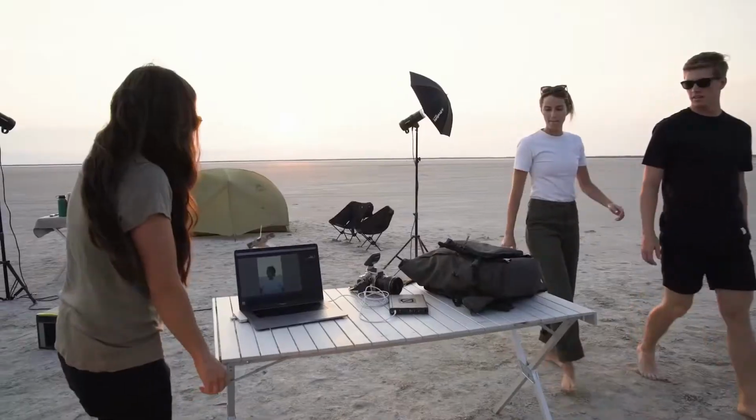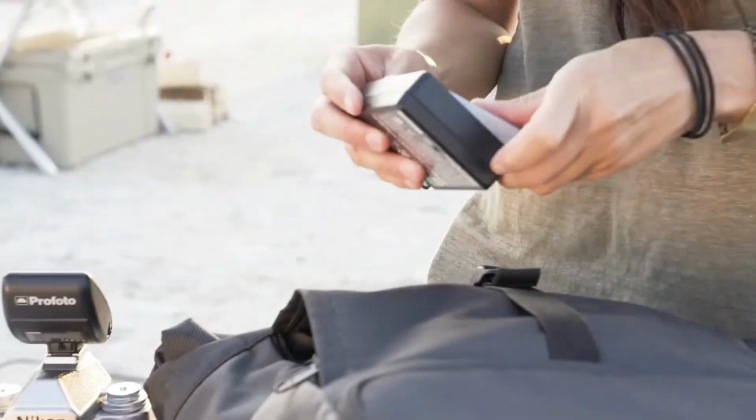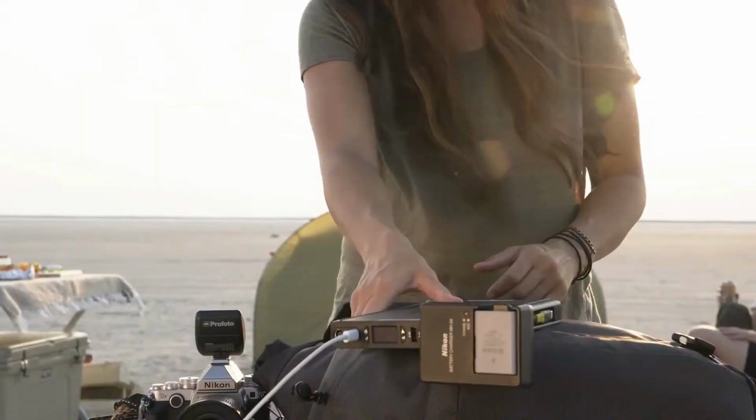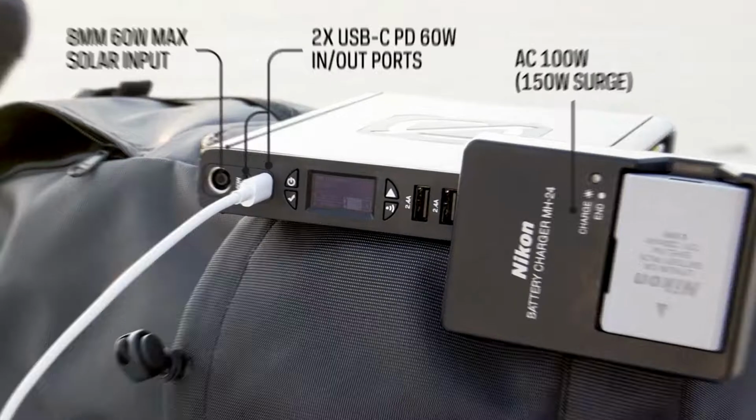Despite the fact it's relatively small and easy to carry, the Sherpa 100 AC does have enough charging options to keep you functioning for an extended period of time. The lineup includes dual USB ports, as well as 2 60-watt USB-C power delivery ports, which are bidirectional, so they can be used to recharge the Sherpa 2.